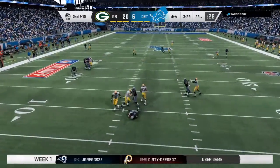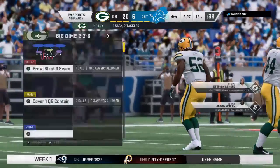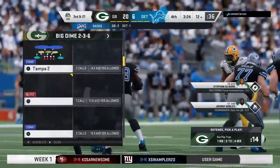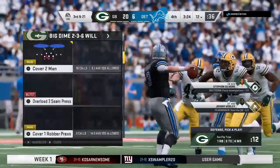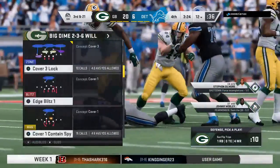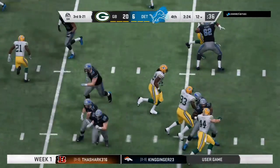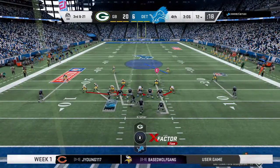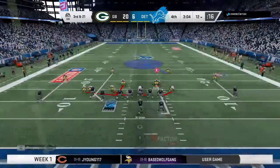Looking to throw. Kramer. Nowhere to escape, and he goes down. Rashawn Gary in there to bury him for a loss of 11. The Lions on third down. They've converted 3 times in 8 chances. This will be 3rd and forever.